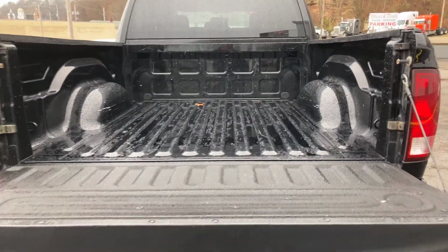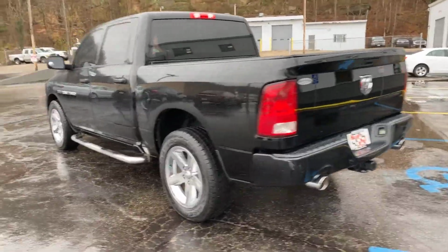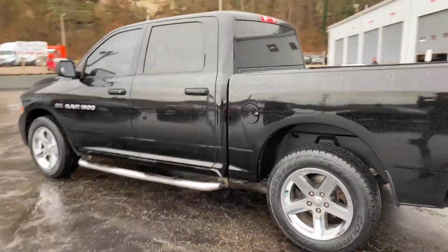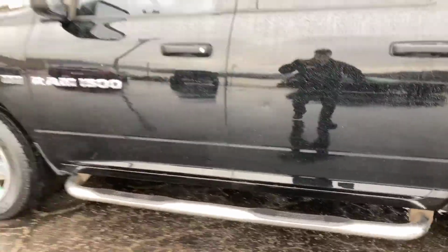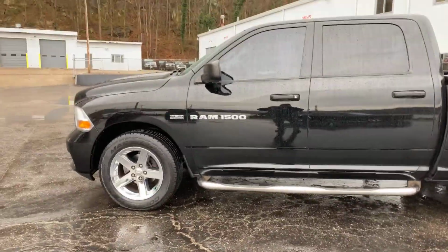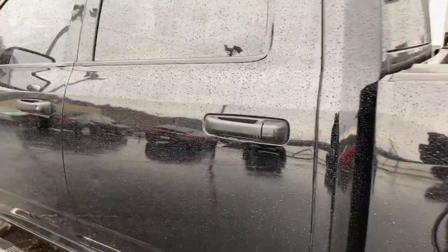So let's go ahead and continue our walk around. Okay, we'll continue on the driver's side. Show you what it looks like over here. Now I did notice a very small dent. It's right there. I wanted to point that out to you. So there's your chrome running boards. Let's go ahead and take a look at the back seat.